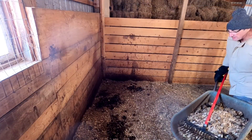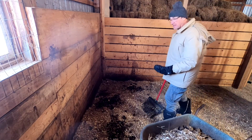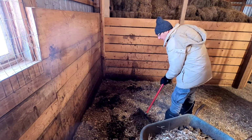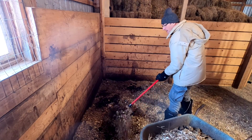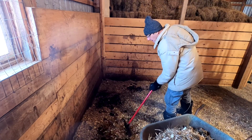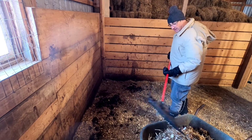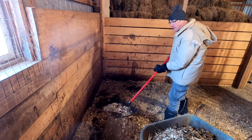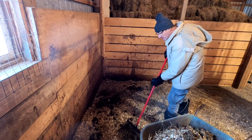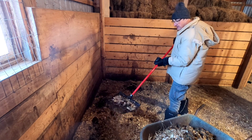So the stalls are basically filled with bedding, at least a few inches deep on the ground, and this is mainly a mixture of pine shavings, wood shavings. So it's just a matter of using one of these forks to separate the poop from the shavings, and then it's just a matter of having the right little flick of the wrist here to separate the wood shavings out. It's not too bad, it just takes a little bit of time.